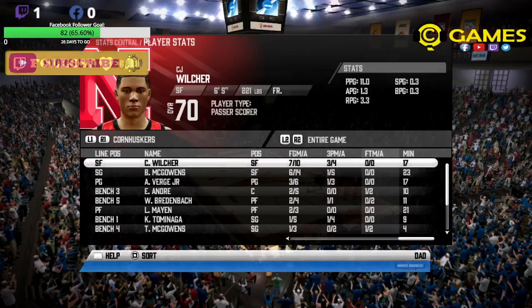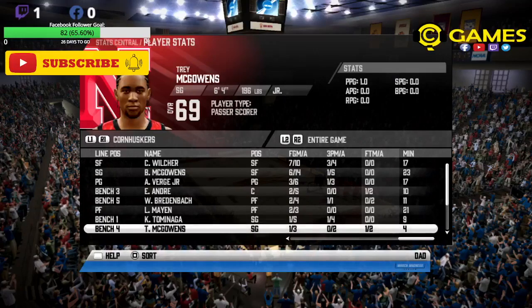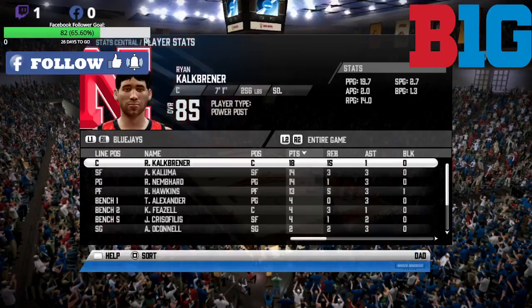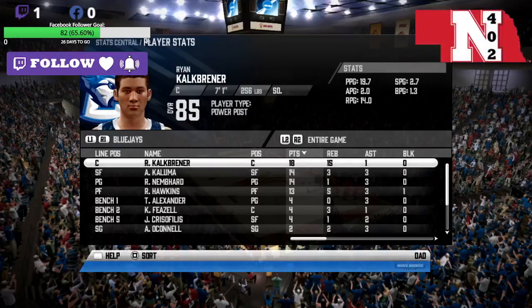Free throws are not good. 1 for 2, 0 for 2, 1 for 2. Well, there's 2 for 6 right there. 3 for 9. That's about 3 for 9. Ooh, not good, not good. You got Creighton there. 18, 14, 14, 13.